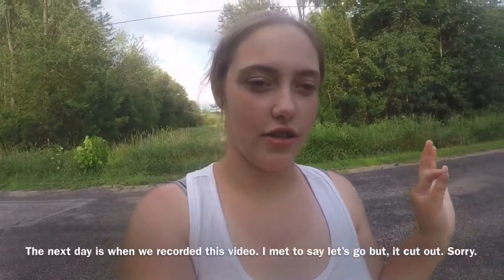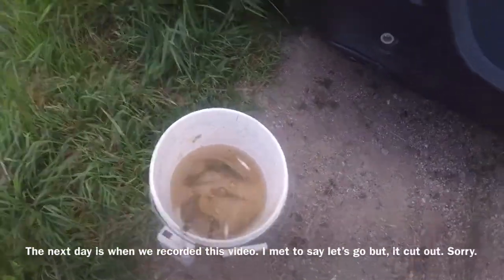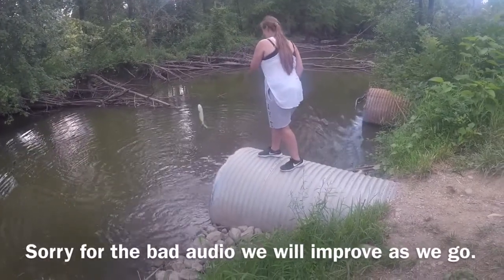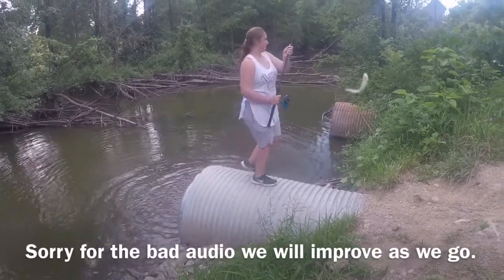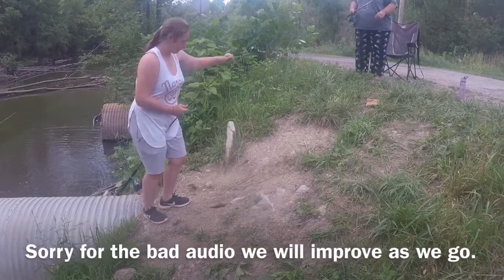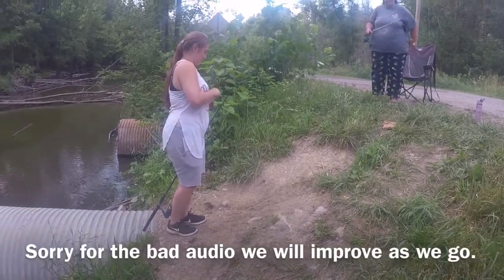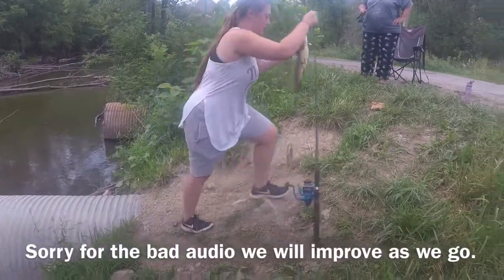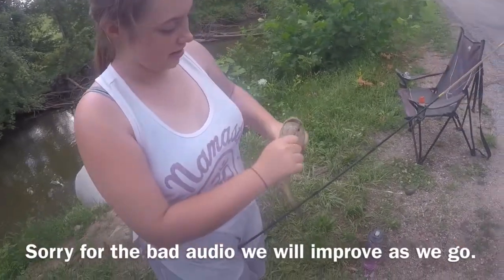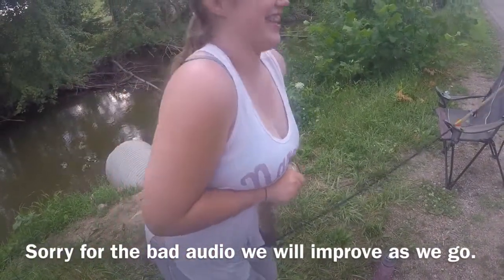So after a little look at the lake yesterday, we came here at the river to try and catch some bowfin, catfish, or bass using live creek chubs. We did that. Mouths are blue. Sorry, sucker.